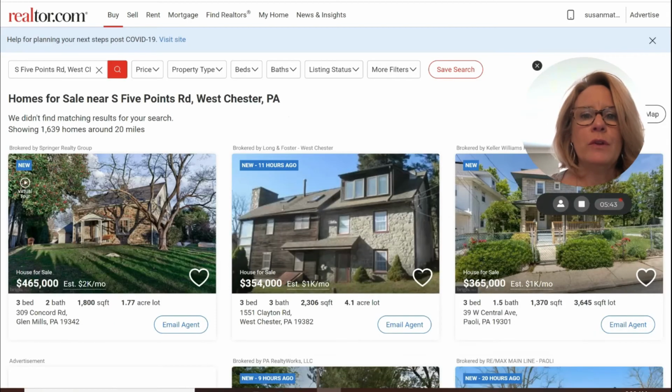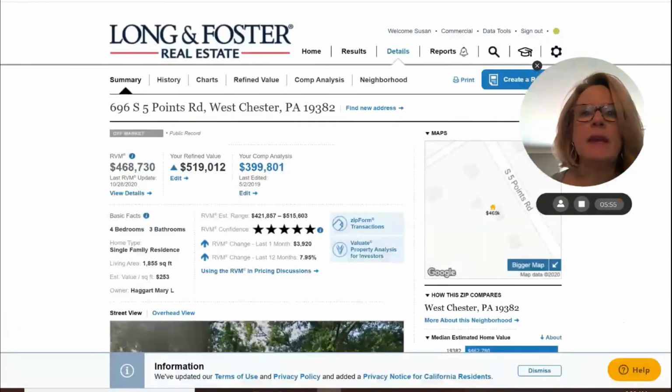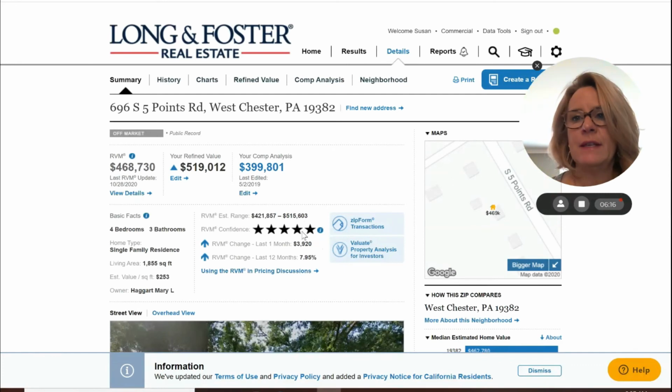and then realtor.com, which did not pull up. I don't know why. For some reason, it's not coming up. So Zillow is giving us a pretty good idea, but then I'm going to look at the Realtor Property Resource Report, which is a huge tool that we use, and it says 468.7. So we can go in here and refine some of this. So I like to look at this range at 421 to 515. So again, we're right in that middle.